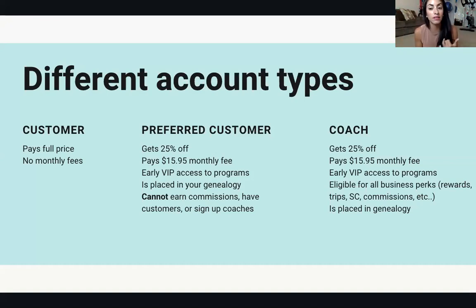We also have access to early VIP access programs, and then we're eligible for all the business perks such as the Success Club rewards, the trips, the commissions, and coaches are placed in our genealogy. So if you go to genealogy, you can see coaches on your right leg and your left leg. Now, in between a customer and a coach is what we have as our preferred customer. So here's what that looks like.